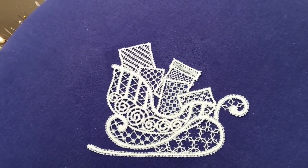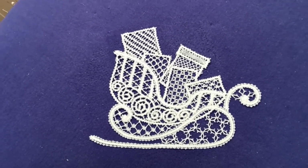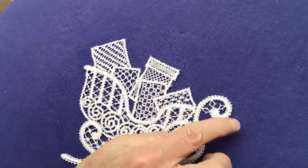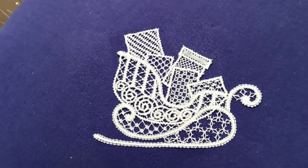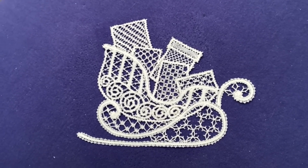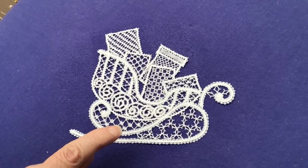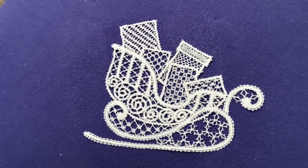This has 1, 2, 3, 4, 5 different, I guess you'd call them types of lace in it. This part along here, and that little flip there, that's Bruges lace from the Netherlands. That's a typical Bruges scroll start. So that is Bruges lace. And this right here is Russian. This could have been used in other laces, this filling, but this for sure is like a Russian filling. So that's a Russian lace.